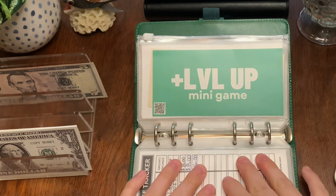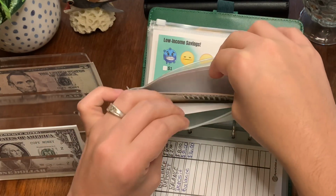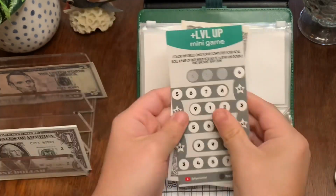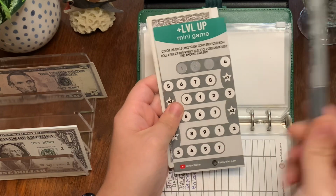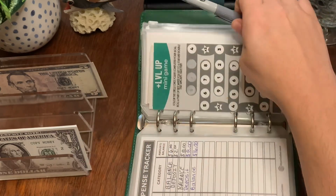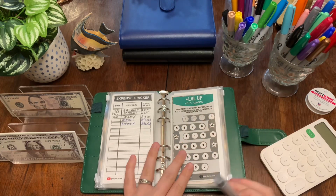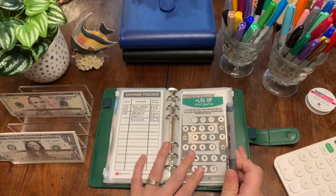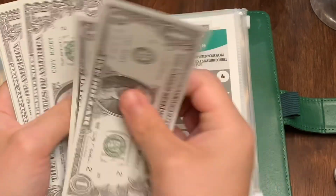All right, so now we're going to be playing the level up game. I'm going to be putting $4 in it this time, and then we're going to roll the dice. Before I had it colored blue and I couldn't really see it, so I just used the metallic silver marker. So we're gonna do that today. All right, let's change my position here. I hope you can see this in the camera. All right. So we're gonna put $4 in. 1, 2, 3, 4.